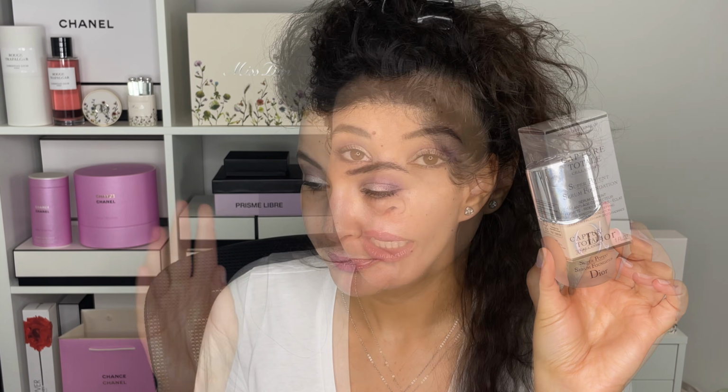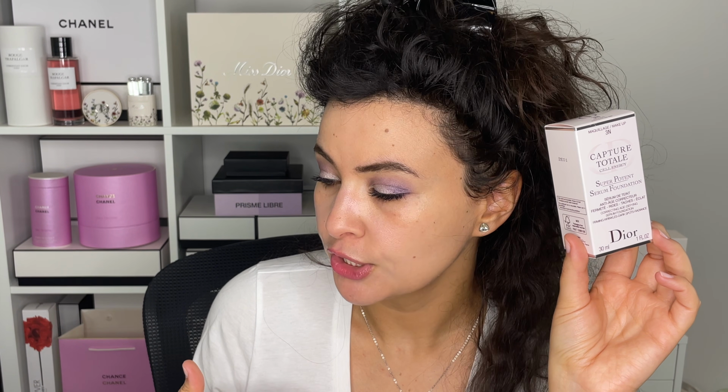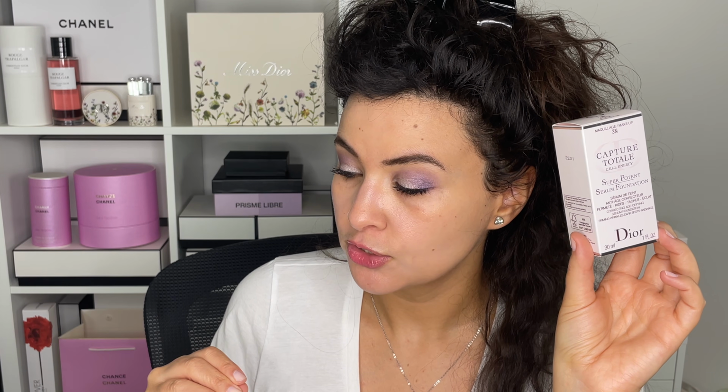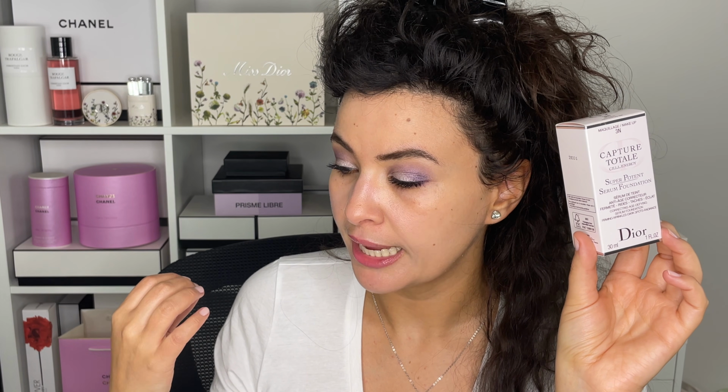So yeah. A bit more about the product. It says that the new Capture Totale Super Potent Serum, so it must be a new formulation, harnesses the science of mother cells and Dior's skincare expertise. It acts to correct 4 facial parameters for a youthful complexion by targeting wrinkles, dark spots, and loss of firmness and radiance. So it's going to tackle all those things at once.